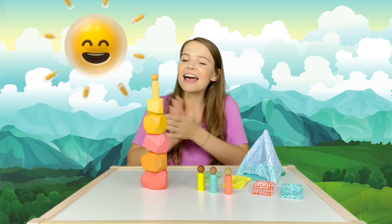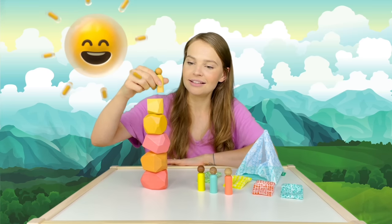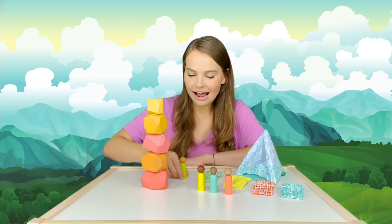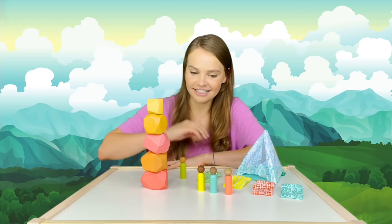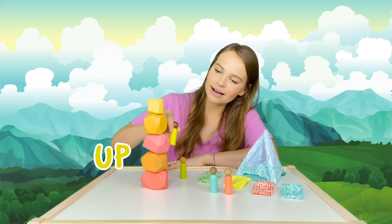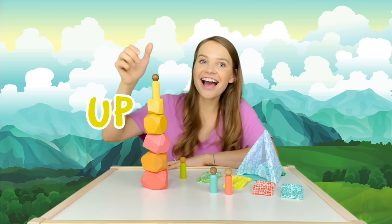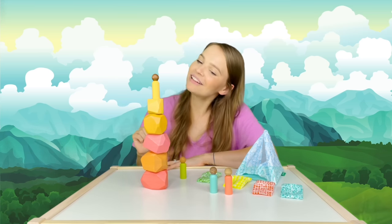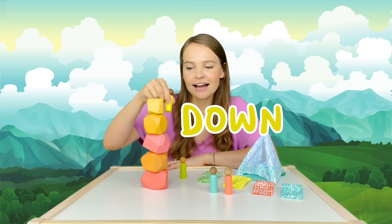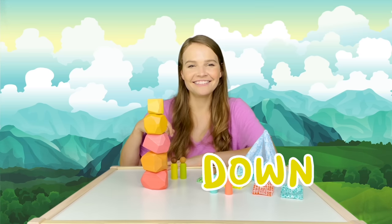Great job climbing. Now let's get down safely. He's going to go down, down, down. Wow, great job, green friend. He did so good. Now went up the yellow friend. Up, up, up, up, up. Great job climbing. All right, now let's get down safely. Down, down, down, down, down.